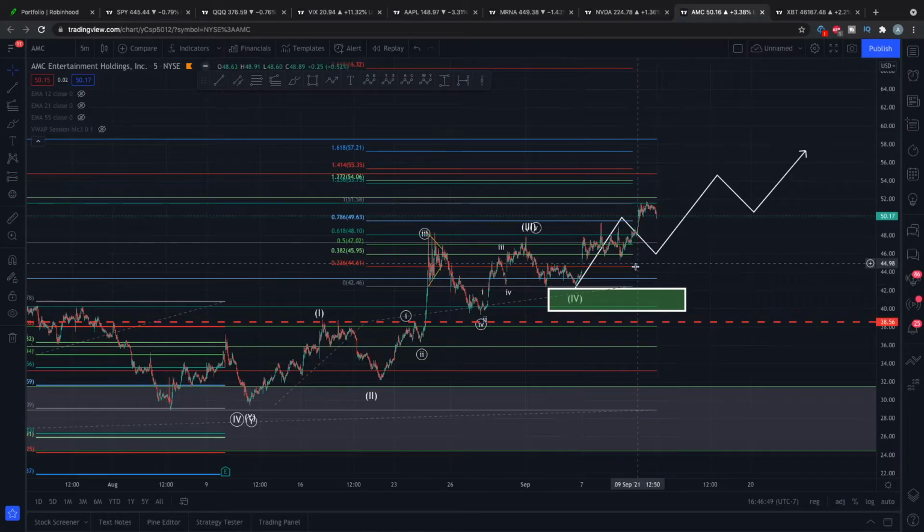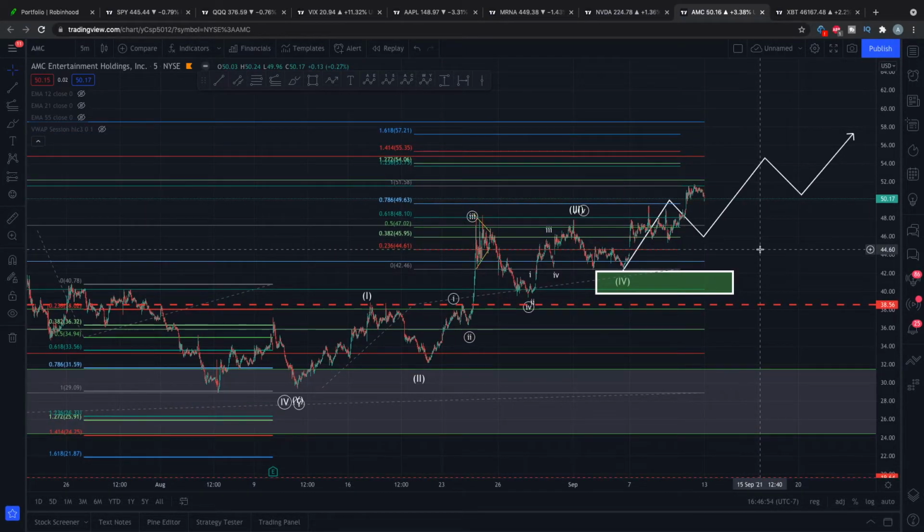So now we'll move on to AMC. This is actually one of the only stocks that I'm pretty bullish about, and I'm heavily, or not heavily, but I'm in shares right now. So I've been riding shares up throughout this entire upside, which is really nice.